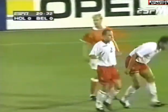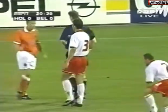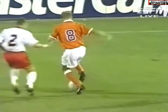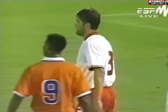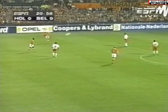Bergkamp gets past two and then gets held back. Must be a card. And it's Philippe Albert. Well, Albert there was beaten all ends up by Dennis Bergkamp. Got away from him and crashed on. Well, as soon as he went by him, then Albert just gets a grip of his jersey. It's three yellow cards for Belgium. Free kick then to the Netherlands.